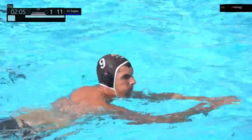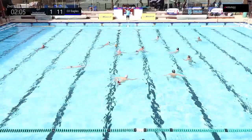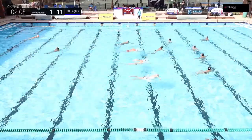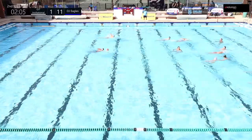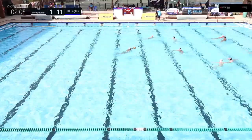Let's see, Gauteng definitely playing some positive polo. They are looking to try their luck against this experienced side. Let's see how they do in this next attack. Caleb Grimmett now at the back, looking to carry it forward. Let's see what he does. Taking his time, up the pool.